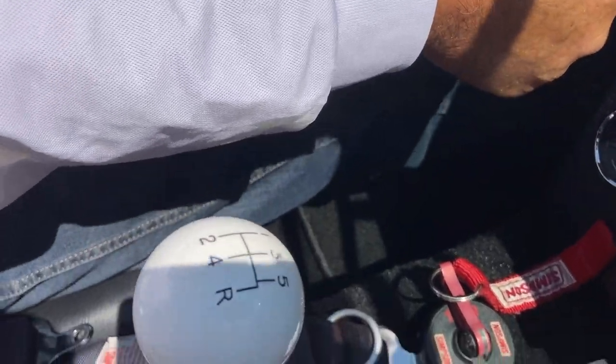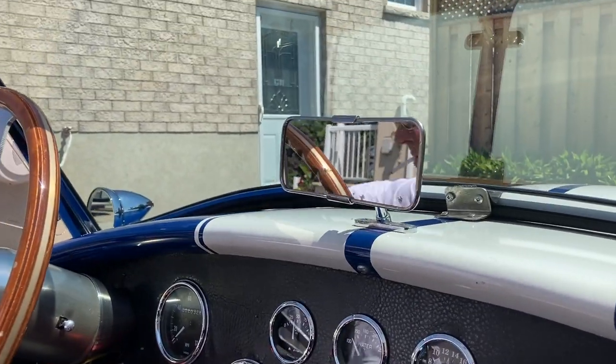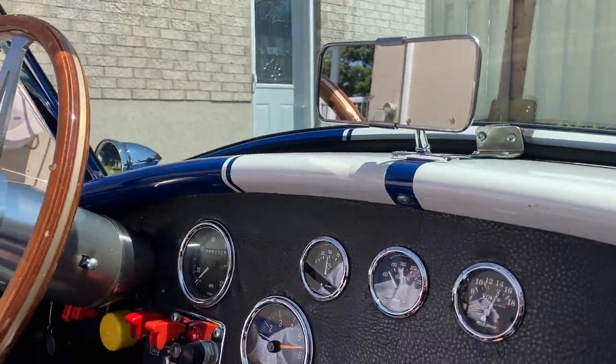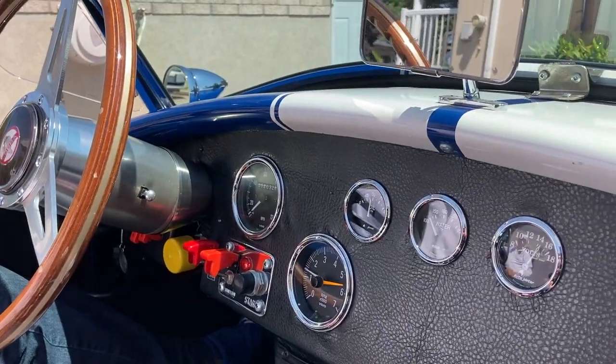It's a 5-speed, and that's the gear. What a sound! I'm going to let it warm up a little. I just started.